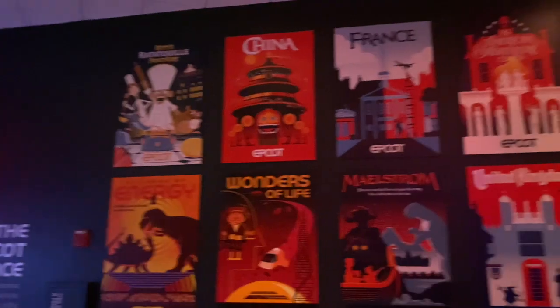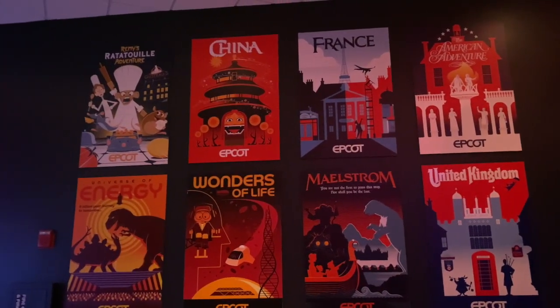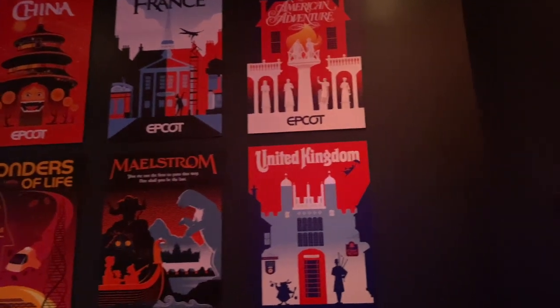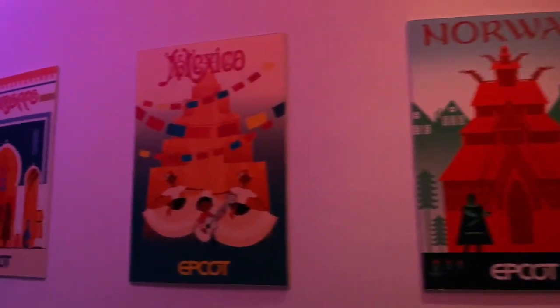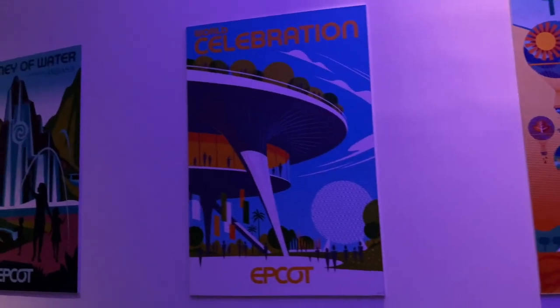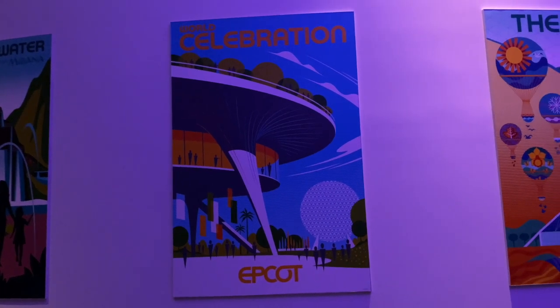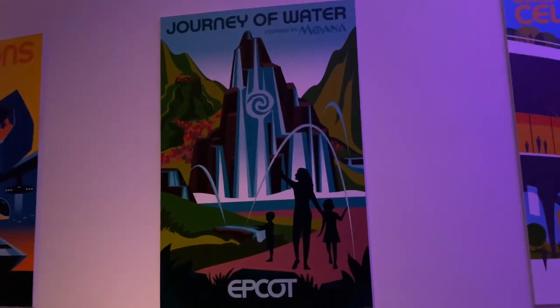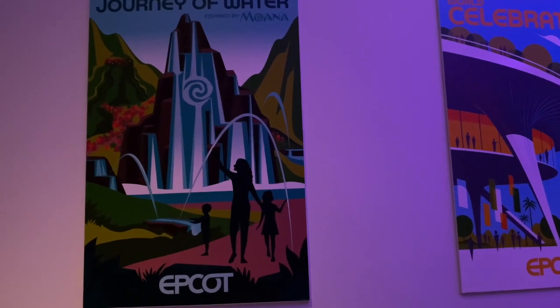You could see it, but we're going to go around the side and see all the attraction posters that have been established for this. Everything here from Remy's Ratatouille Adventure to the old Universe of Energy to the American Adventure. Beautiful poster for it. And notice that the United Kingdom has a little bit of Mary Poppins there. Along this wall you see more of the posters. And there's Morocco, there's Soarin', Italy, the Land. The Land one is a really great poster. World Celebration, where art thou? More to come as to what's going to happen there. I think Journey of Water we won't see until '22. I think it's going to be tied to the World Celebration because it's a very near accompanying space.